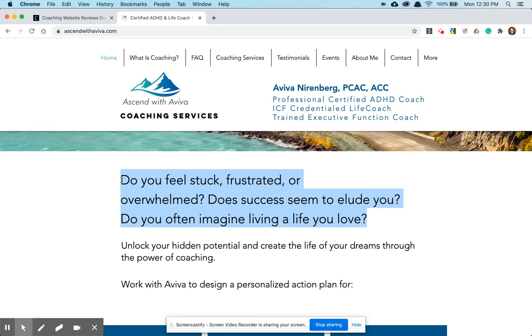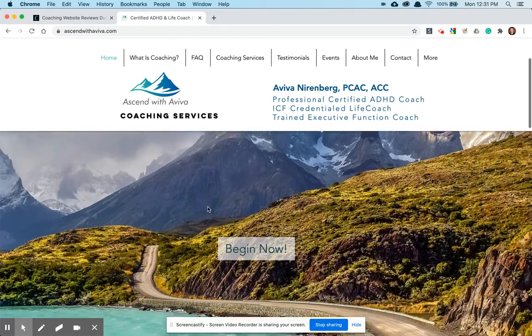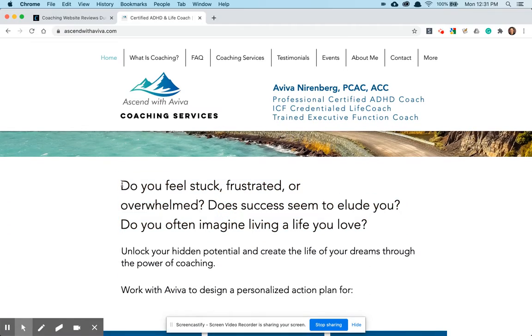So I'd make this visible right up front in the center, the biggest lettering, shrink down this menu at the top so that it's not taking so much space. Make this even bigger so that I know why I should be here. Okay. And this image, while it's nice, empowered to reach your peak, it doesn't really do much. It doesn't do as much for me as this. Okay, this starts to tell me more why I should be here. Your menu is okay. What else?